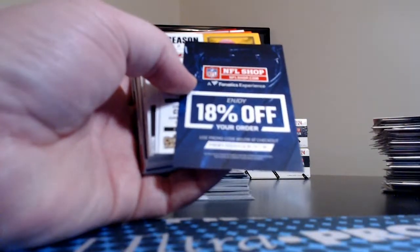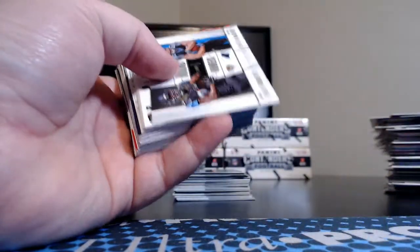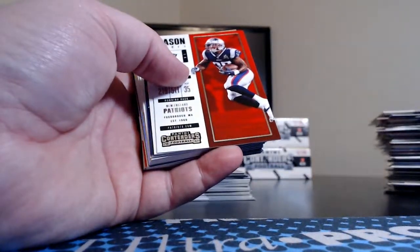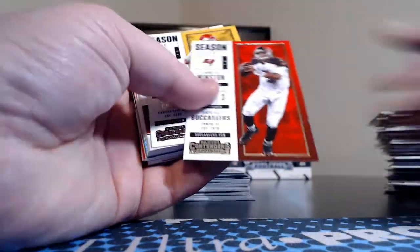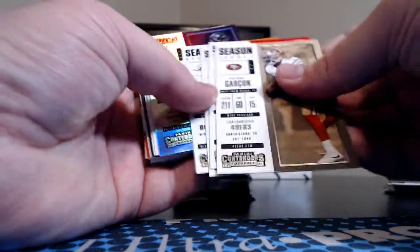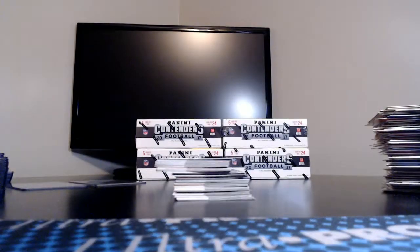And I just uncovered a hit for another cheapy team coming up. Round numbers, Fournette, McCaffrey. Legendary contender Drew Pearson. Looks like we have a base playoff ticket or championship ticket coming up. Trent Taylor and Isaiah McKenzie. And championship ticket 18 of 99, Terrell Suggs. Another cheapy team, the Ravens.